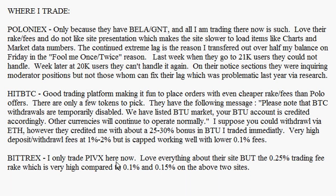Bittrex, and I'm only trading PivX there right now. I love everything about their site, but having to pay 0.25%, which translates to 0.5% on the buy and sell, compared to 0.1% on HitBTC and 0.15% on the Poloniex website. So that's what I'm doing.